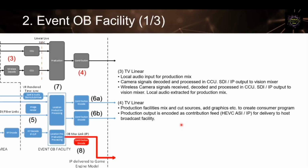In the OB van facility, you get the audio and video from the cameras, the camera control unit receives it and sends it to the production facility, where you do some tests, chroma key for instance, and also add some logos and fix the audio a little bit. And you add graphics, and then it prepares the content to send to the host broadcast facility, where it can be encoded with a contribution encoder.